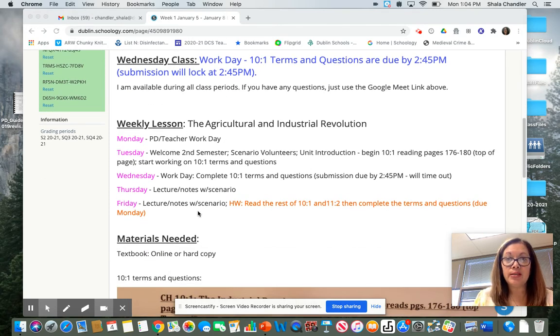So here's our weekly schedule. Monday, you guys didn't have to come to school. Tuesday, today, we are going to look at what we're doing second semester. I do need some volunteers for this particular unit because I have some little scenarios and stories that I intertwine within the notes, and it's kind of fun to incorporate students. So I need volunteers to be my role play people for this unit. And then I'm going to let you guys go and start working on your 10-1.